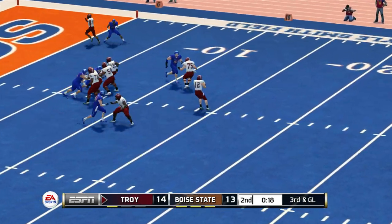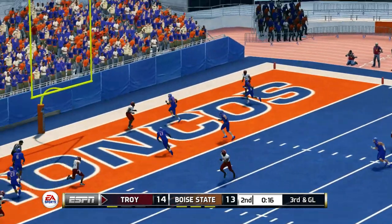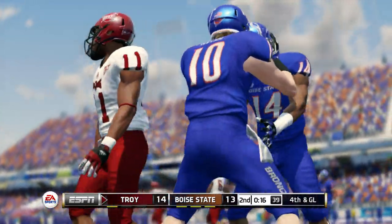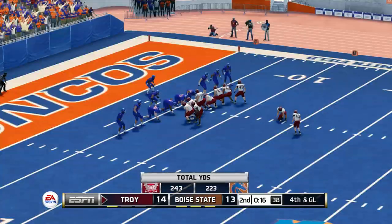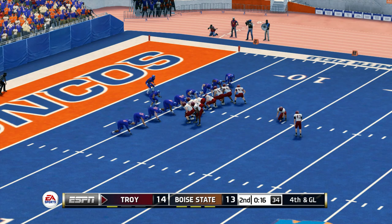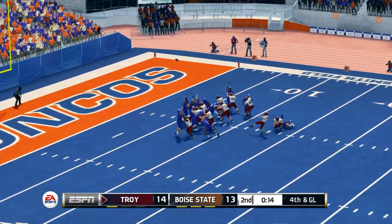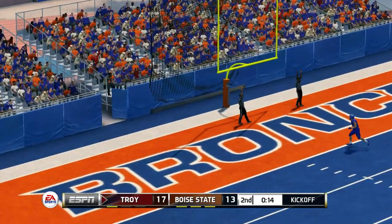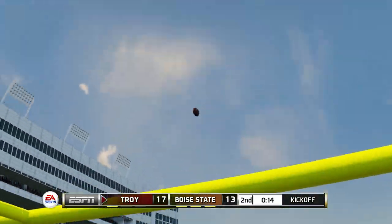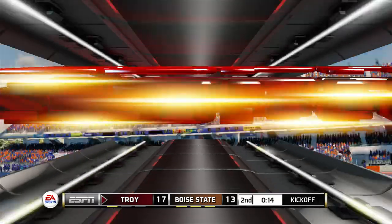Troy with a one-point lead. He gets rid of this one. Fourth down. This one should be makeable. Kicks up, and he got it. Even though they gave up a field goal here, that defense is feeling pretty good about themselves right now. It could have just as easily been a touchdown.